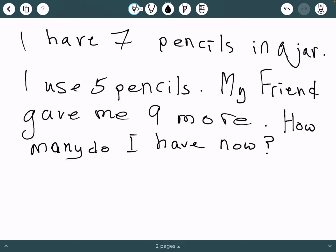Today's question is, I have 7 pencils in a jar. I use 5 pencils. My friend gave me 9 more. How many pencils do I have now?